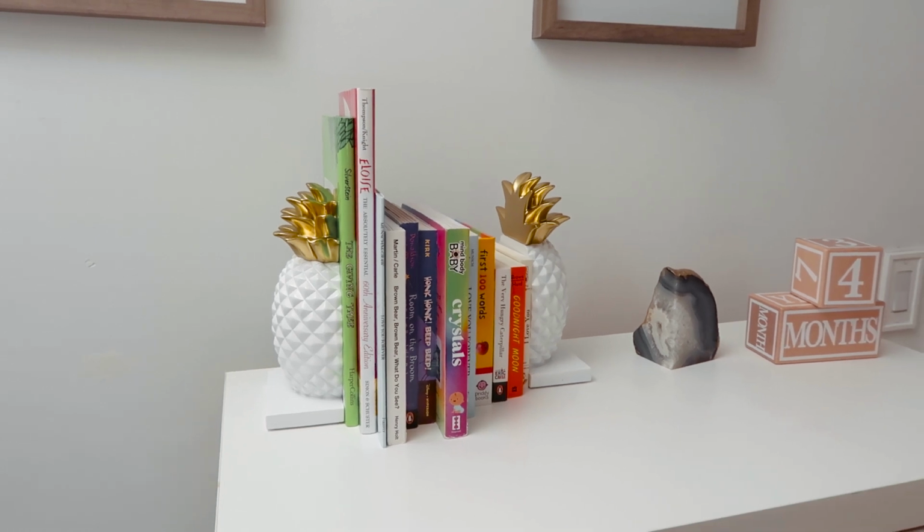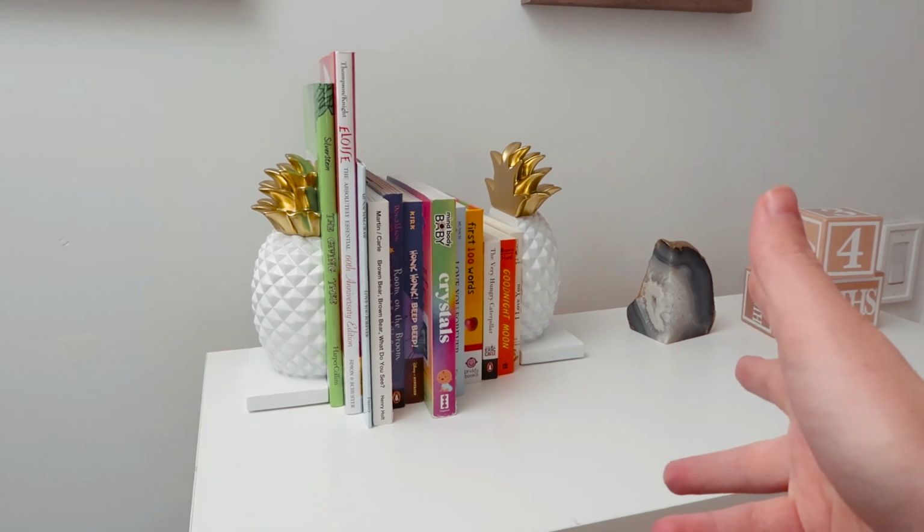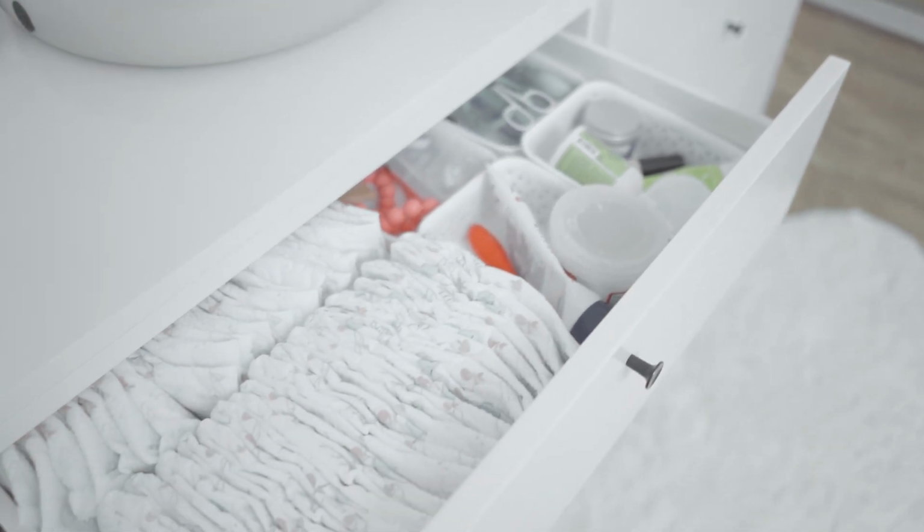They're from Target. I used to use a set of crystals that aren't actually bookends, but the books would always fall over, so I needed legit ones. Highly recommend those. Super cute, but let's get into the drawers.